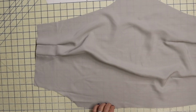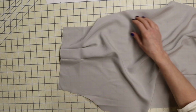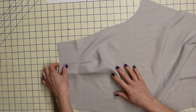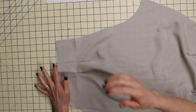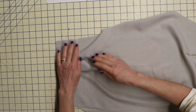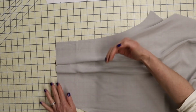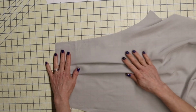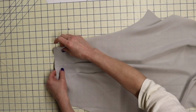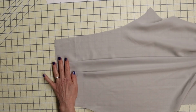Okay, this is one of our fronts, and you can see here at the top, I've sewn my pleats in. I just wanted to point out this is the center front over here. You can fold these pleats any way you want. You can press them towards the front, which will make your pleats lay like that, towards the side, that's the way I prefer to do it. But you can also press them towards the side, which makes the pleats fold towards the front.